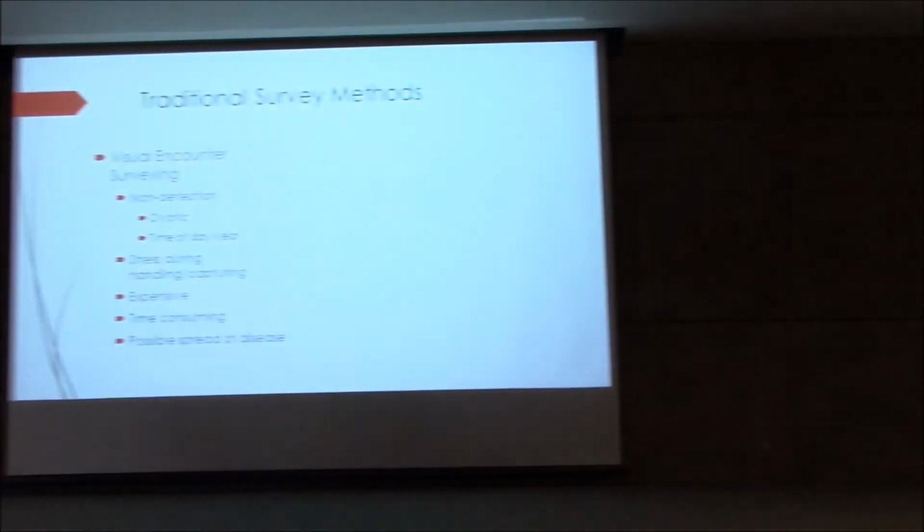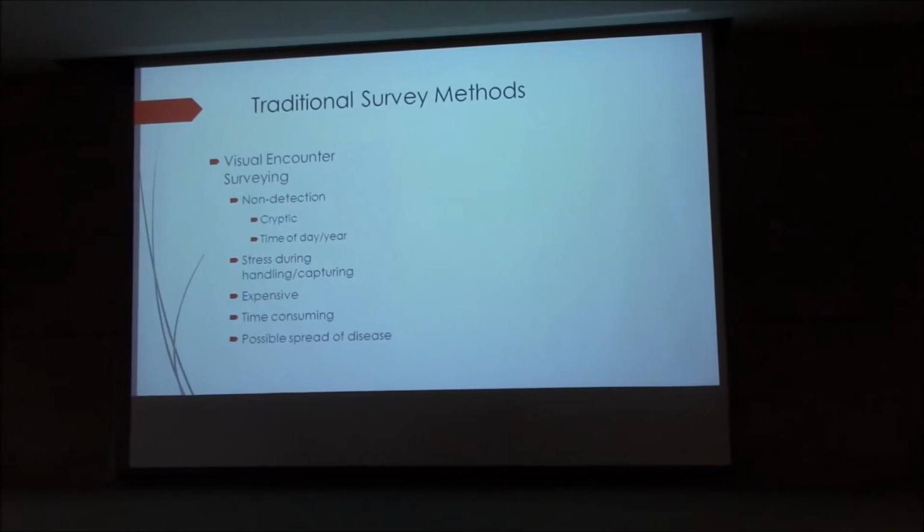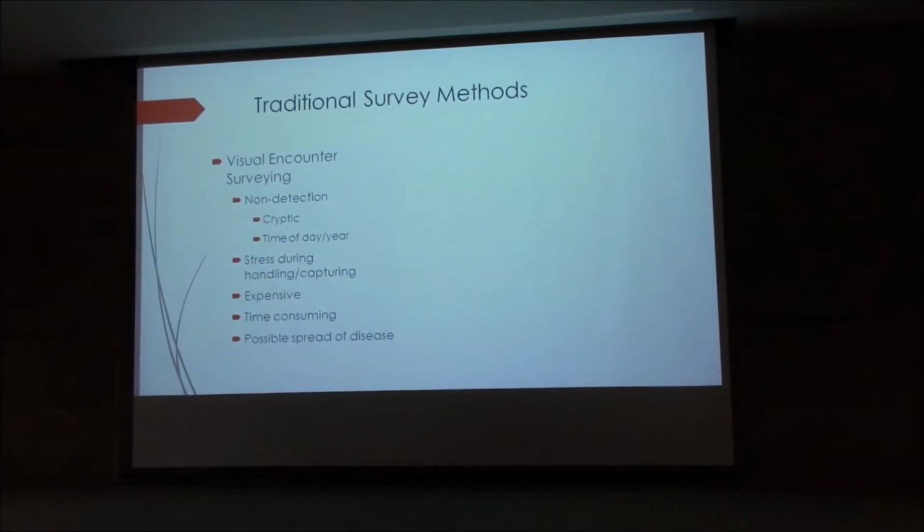Like I said, many of you in the room probably know a lot of the stuff that I'm covering in the introduction, but the traditional survey method for snake species is typically a visual encounter survey. That's what we use to estimate diversity and abundance of species. Pretty much what that means is if you see it, you count that as a detection. If you don't see it, that's a non-detection. But the problem with non-detections is it might have been there, you just might not have seen it.